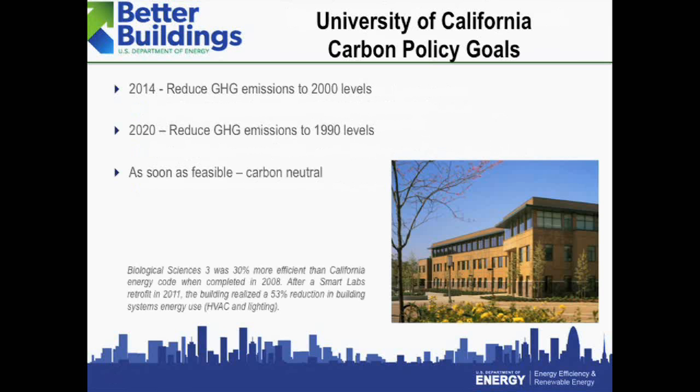Okay, now these are the University of California's carbon goals. These are goals that are very much reflective of the fact that we're in California, where California has an environmental policy to reduce the statewide carbon footprint to 1990 greenhouse gas emissions levels by the year 2020. So we're part of that. And also, all the University of California campuses have signed up publicly that they will reach carbon neutrality.